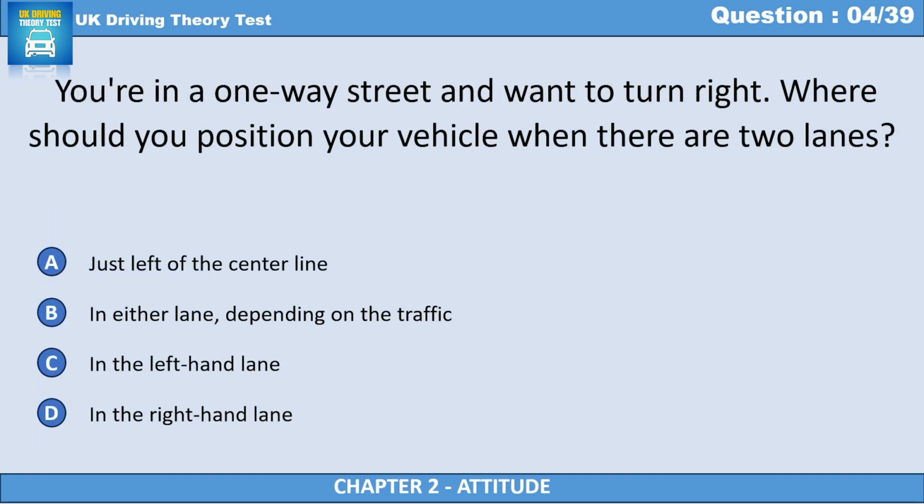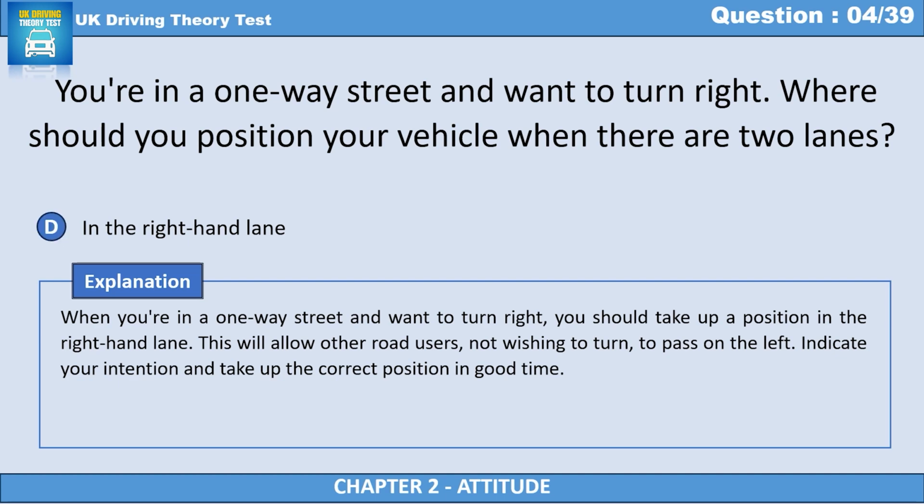Question 4. You're in a one-way street and want to turn right. Where should you position your vehicle when there are 2 lanes? D. In the right-hand lane. Explanation. When you're in a one-way street and want to turn right, you should take up a position in the right-hand lane. This will allow other road users not wishing to turn to pass on the left. Indicate your intention and take up the correct position in good time.